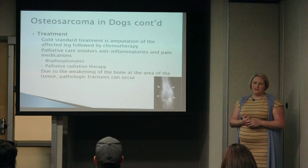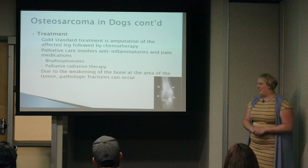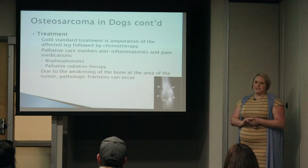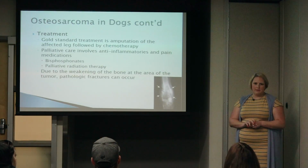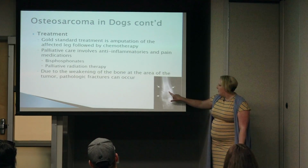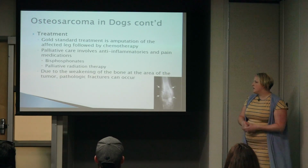You can also do radiation therapy as a palliative therapy. It's not going to cure anything, but it decreases pain at the site. The biggest concern that we have if the leg is not amputated is they can actually fracture the leg at the site because the bone is so weak. This is a picture of an x-ray and you can see this big black hole right here. That's where the cancer is, and that area is very easy to fracture because there's nothing supporting the bone anymore.